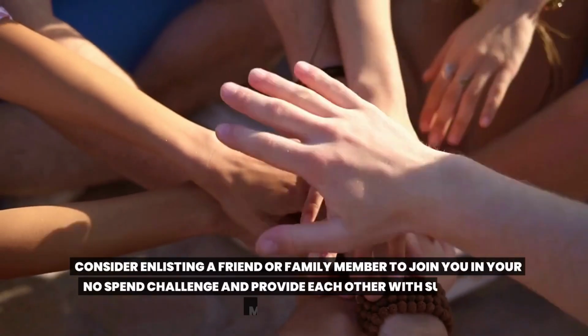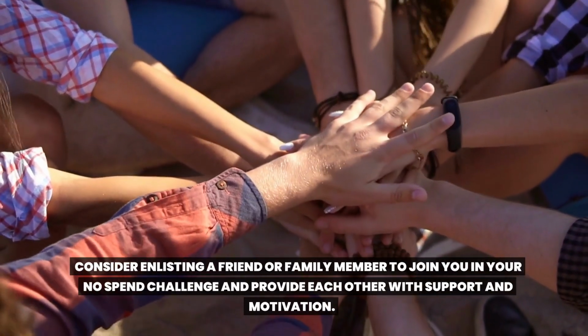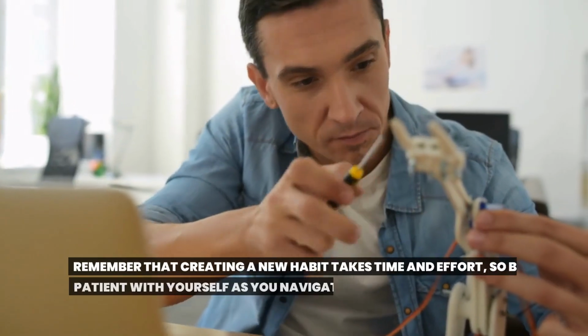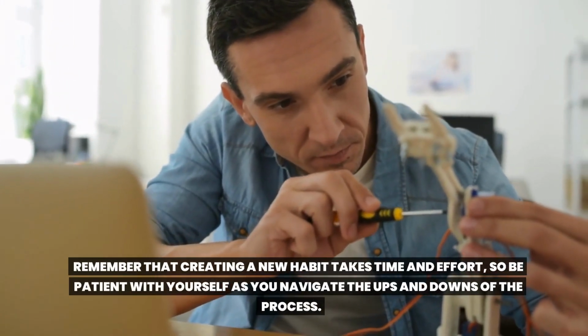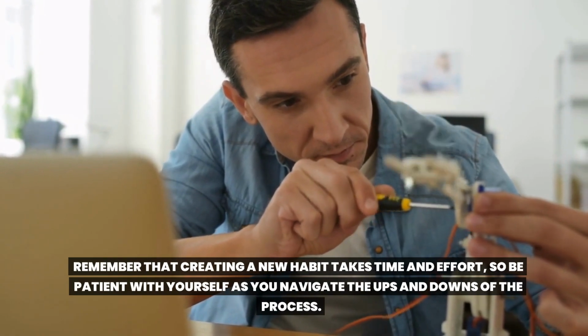Keep track of your progress and hold yourself accountable. Consider enlisting a friend or family member to join you in your no-spend challenge and provide each other with support and motivation. Remember that creating a new habit takes time and effort, so be patient with yourself as you navigate the ups and downs of the process.